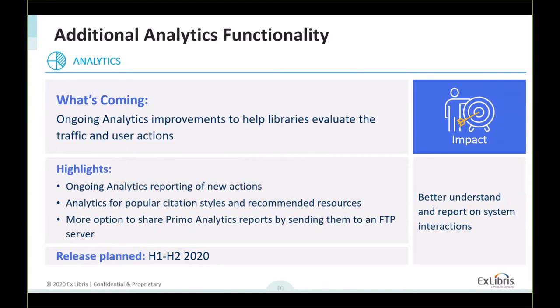This is one aspect that we would like to share on analytics. Another thing is that with every feature and every action that we are adding, we are adding usage information for those new actions. So this is an ongoing analytic to help you better decide and evaluate, based on the user traffic, how to tune or configure your discovery site. Another thing that we already released recently is to help you get more information about which are the most popular citation styles, and help you better prioritize and order the citation styles based on the users.